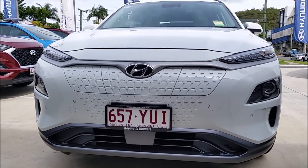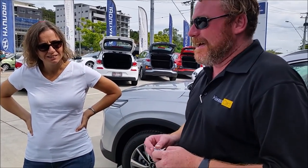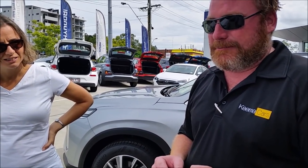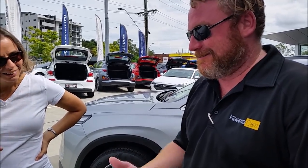Can I ask what colours then come in? We've got a wide variety. There's six different colours at the moment, and there's a choice of different roofs as well, and interior combinations. So there's quite a wide range out there. Having said that, different colour choices can result in a longer wait time as well. So what's the quickest colour? White.